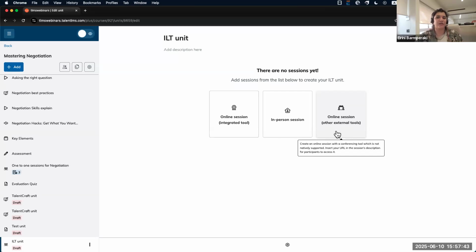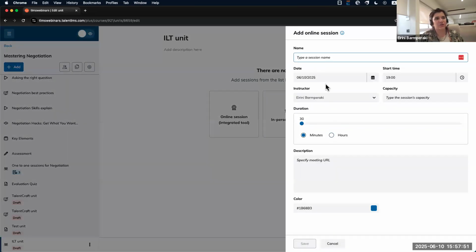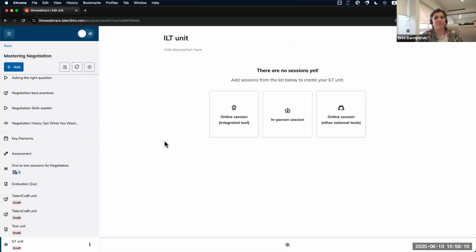But I believe that you could use that as a workaround for this type of use case scenario. So as long as your courses are independent and they're not shared within multiple branches, each of your customers could use the online session, add the type of the session here, the date, the time, who the instructor would be, the capacity, the duration, and here they can specify the meeting URL. So if you have integrated Zoom with TalentLMS and your customer is using Teams, they could add the meeting URL in here, click the Save button, and that information would be displayed on the registration page. If you need further assistance with that, feel free to send us an email at onboarding@talentlms.com.